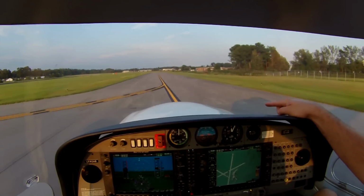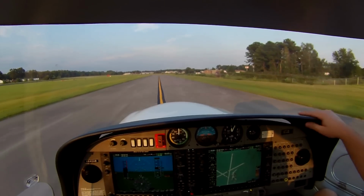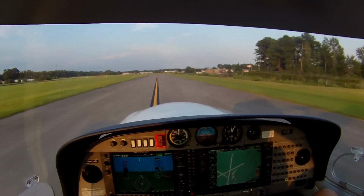Four orange boxes there, that's called the PAPI, Precision Approach Path Indicator. Tells us if we're high or low when we're coming in. Right on the money if you're like me.